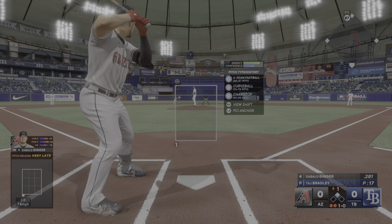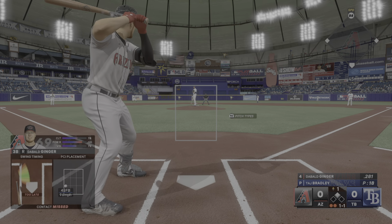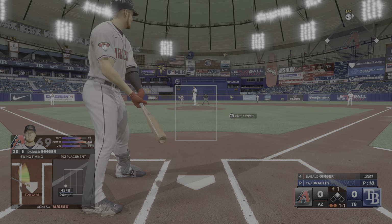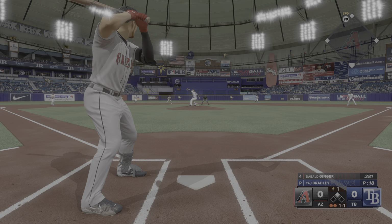Alright. Second pitch of the at-bat now from Bradley. Swing and a miss at a four-seamer on the inside corner. 1-1 the count. My swing timing is terrible here.